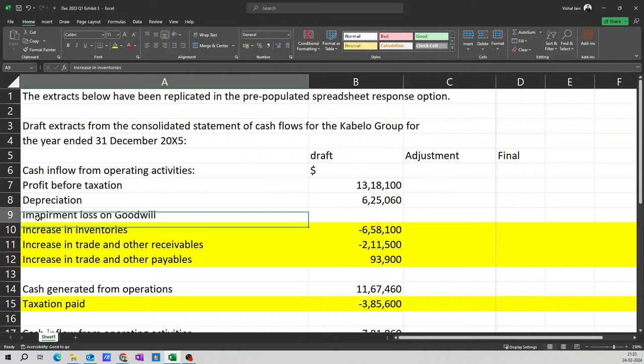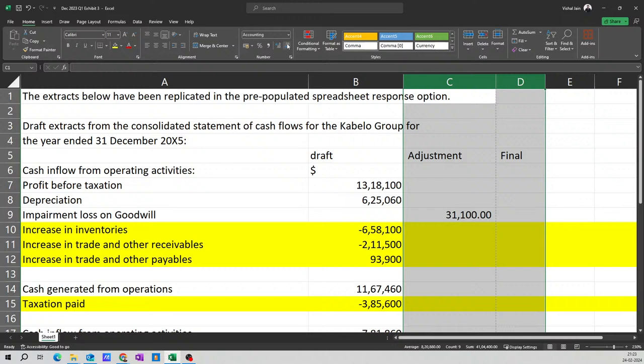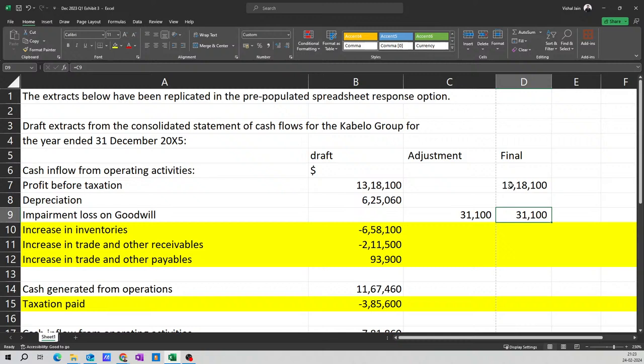How much amount? 31,100. Okay, this is the adjustments column. In the final, this figure will come directly as it is, and the impairment loss will come from here.